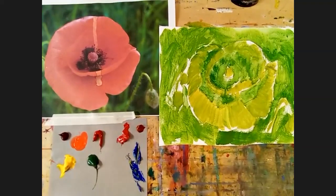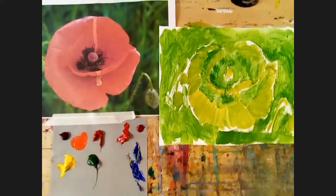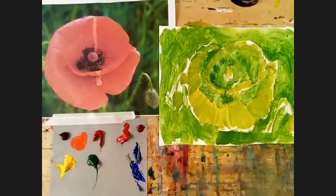Okay. So let's see. We're, as usual, going to start with that shadow color. Oh, that looks great, Rashmi. Good job.